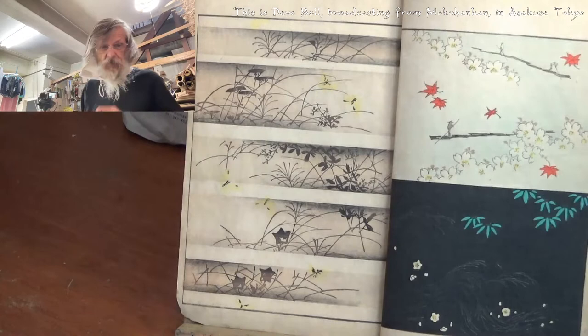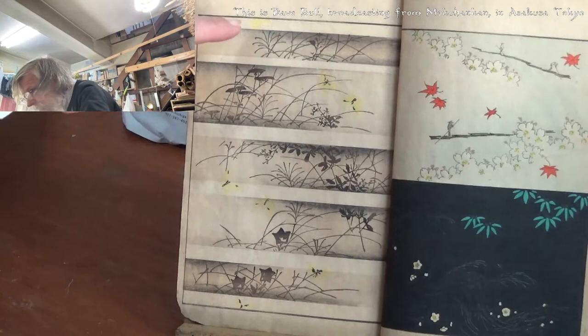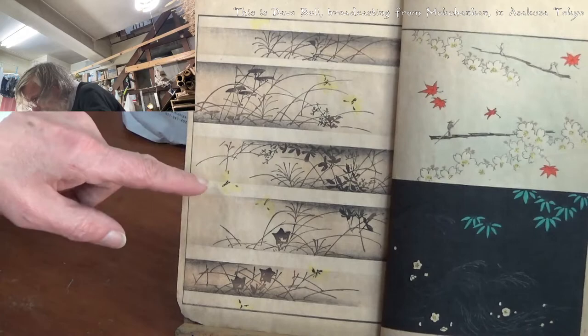Someone's asking, are the yellow spots discoloration? No, they've printed. It's a hotaru. It's butterflies. It's not hotaru, it's butterflies. They've printed yellow butterfly wings. I thought it was supposed to be hotaru. No, it's butterflies.